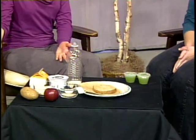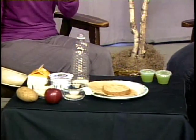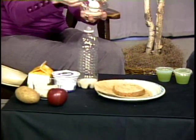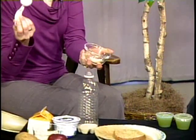Okay, so all of the foods that I have out here are considered to be carbohydrates, except for the cucumber juice. So these things will be broken down, digested, and turn into sugar in the body. So some of the things everybody knows. People think, okay, I have diabetes, I can't eat sugar anymore. So we've definitely got some sugar out here, and this is a tablespoon of sugar.